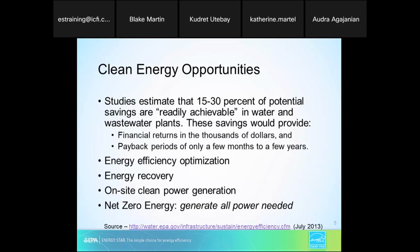The term clean energy refers to energy sources that do not pollute the atmosphere when used, as opposed to oil and coal, which do pollute the atmosphere. There are many clean energy opportunities at water and wastewater treatment facilities. An energy management program can have three different elements: energy efficiency, energy recovery, and energy generation. These terms are used frequently and are often misunderstood, so at first I want to explain what they mean.